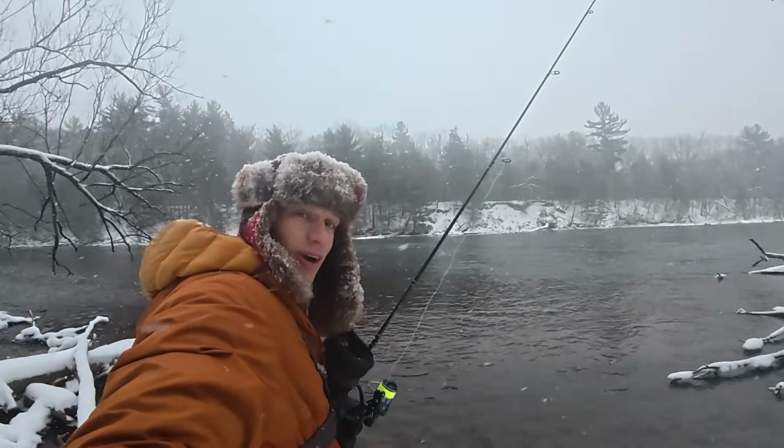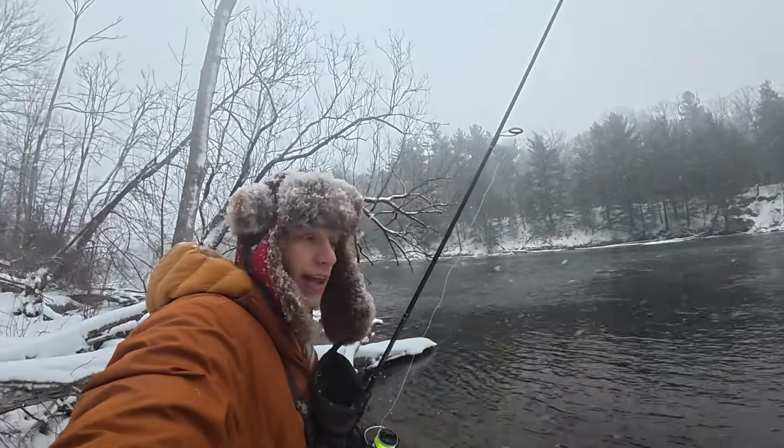The snow is really starting to come down now, and my line is freezing like instantaneously. So I might call it quits on fishing, and the sun's about to set anyway. But I have one more spot tomorrow that I want to try for some smallmouth.